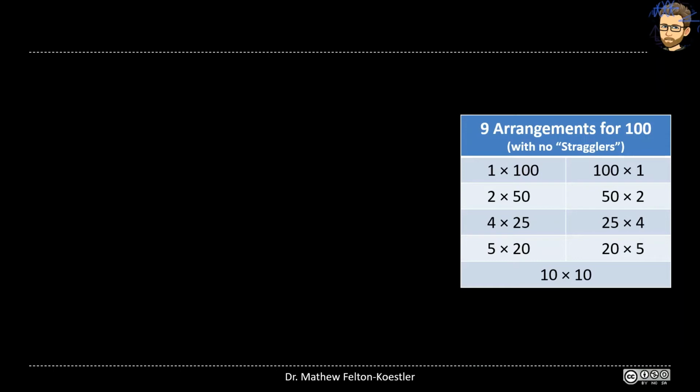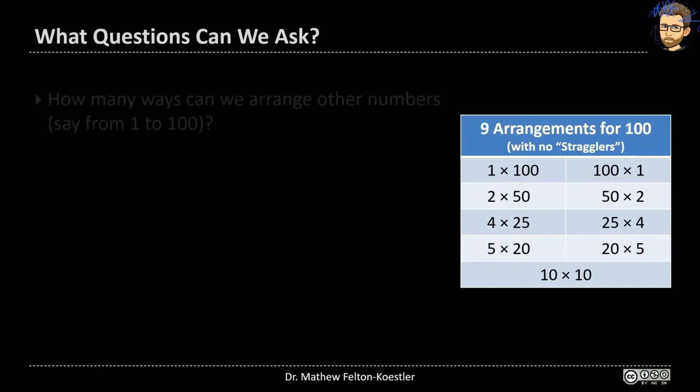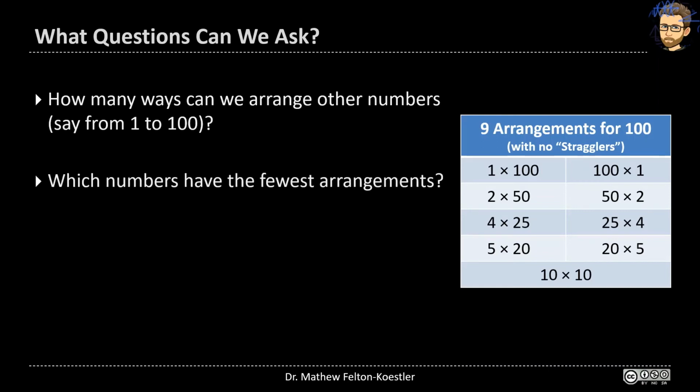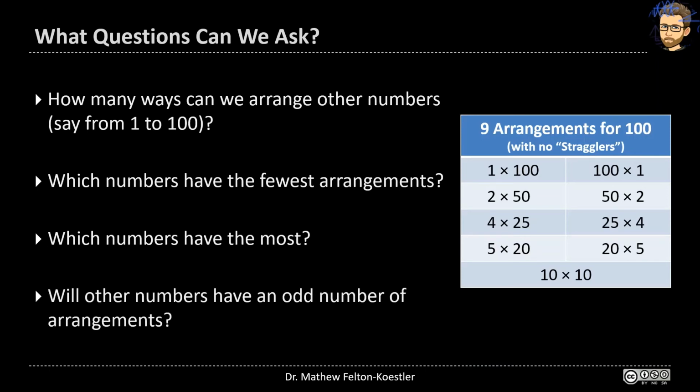Now this is really cool, but as a mathematician, I always want to think about what other questions we can ask. You might want to pause and think for yourself what kinds of questions we can ask. Here are some that I thought of. How many ways can we arrange other numbers? Say if we looked at the numbers from 1 to 100, how many ways can we arrange each of them? Which numbers have the fewest arrangements? Which ones have the most? Well, our arrangement for 100 had 9 different ways to arrange it. Are other numbers going to have an odd number of arrangements?